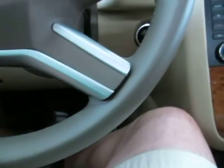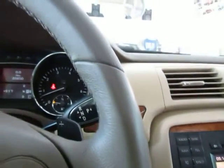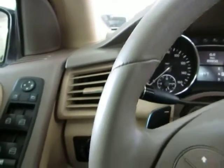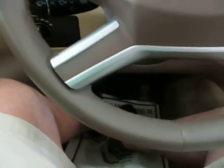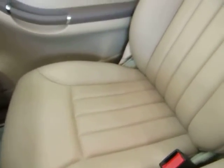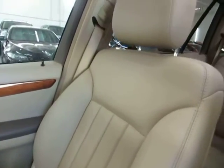Leather wrap steering wheel, and I'll pan around it nice and slow so you can see it's in magnificent shape. No cuts, no tears, no burn holes, no cracks. Whoever had this car took real good care of it. No odor of any kind, by the way. No smells of smoke or dog or anything like that. Alright, let's go ahead and pan over the passenger seating area. And I think we're pretty much ready to move on to the back.